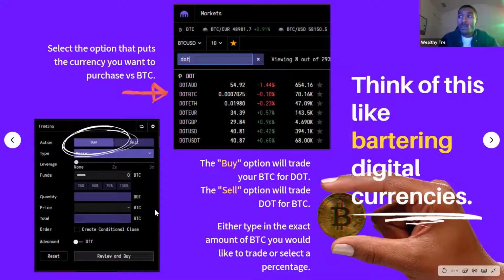Now, for my advanced traders who want to make sure they make their money on a pump, you want to do a conditional close under sale. You want to switch to the sale tab and create a conditional close. That gets complicated right now. I just want to show you guys how to exchange your Bitcoin for whatever crypto you're looking at. So you're going to click review and buy once all of this information is filled out.